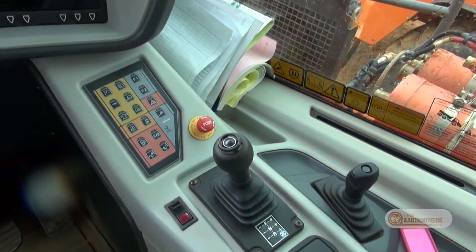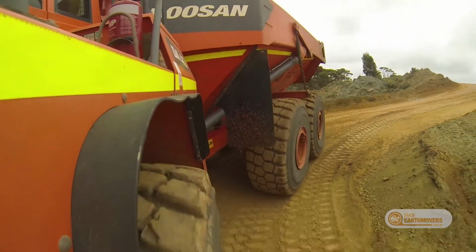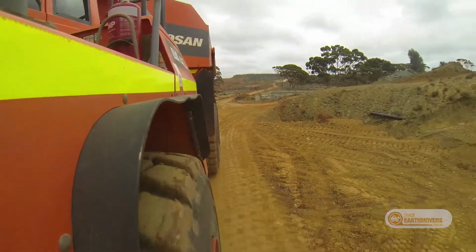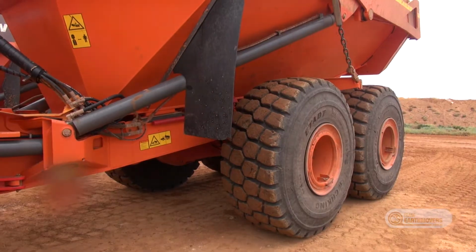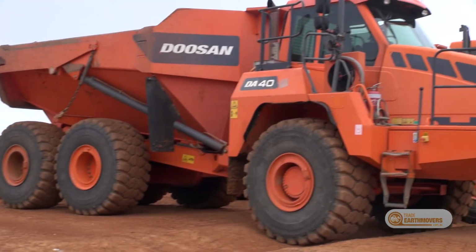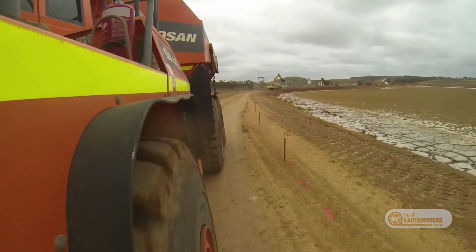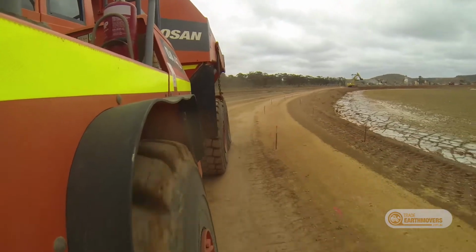Another interesting point about this machine is the articulation point behind the cab. As with all articulated dumpers, it oscillates as well as turns from side to side. In the case of this Doosan, the articulation point is behind the oscillation point, which means that when working on uneven ground, this machine is less likely to lift a front wheel off the ground. Even in these damp conditions, this dumper is very sure-footed in the rough stuff.